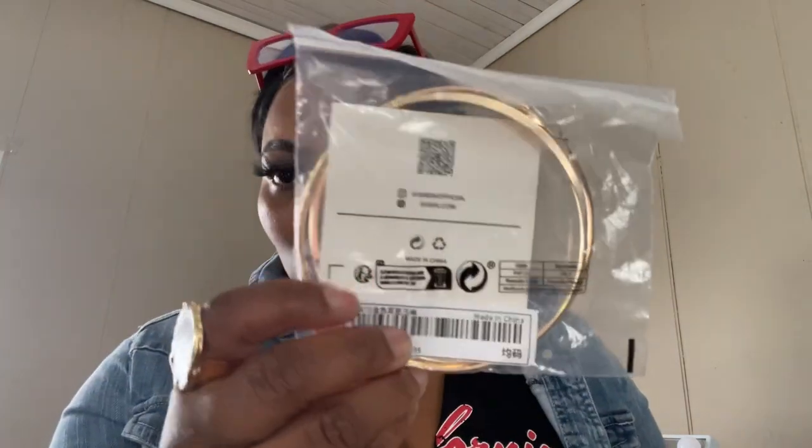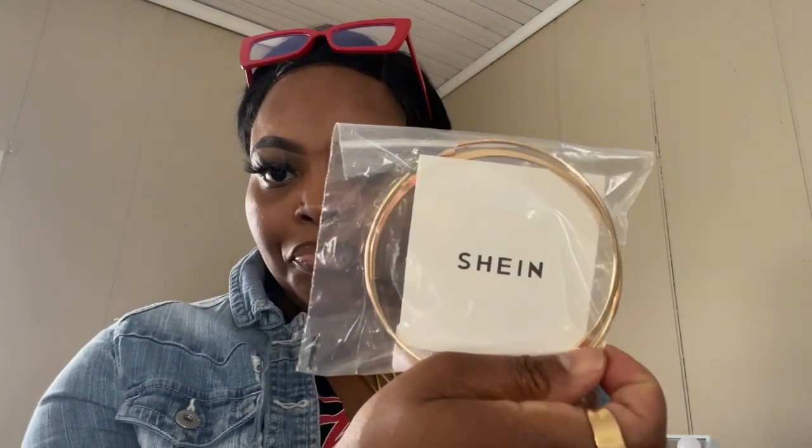I also, you guys, hauled a pair of these already, and I showed them in my other video, but I'll just show them here. And there's just a pair of hoop earrings. And then also, did I ever put my earring back on?